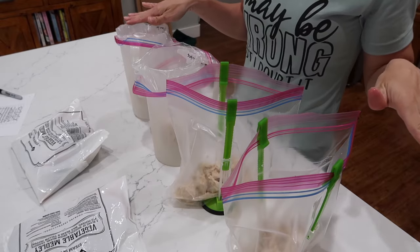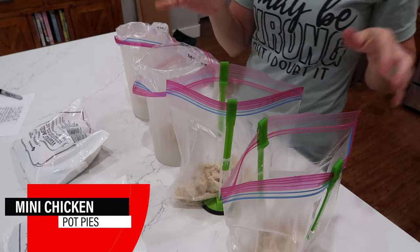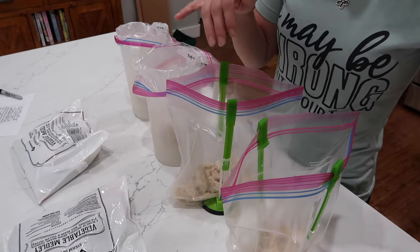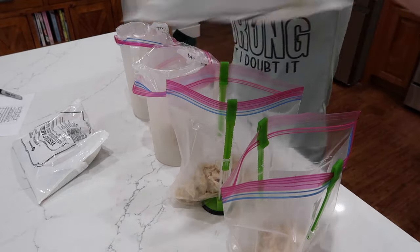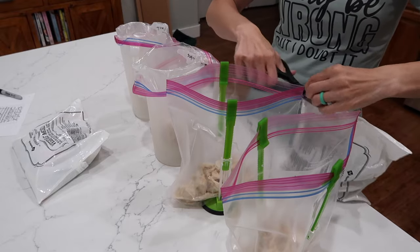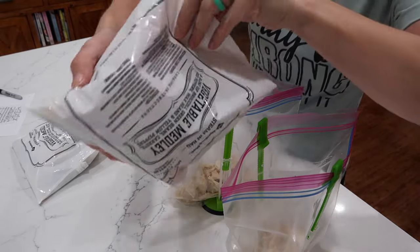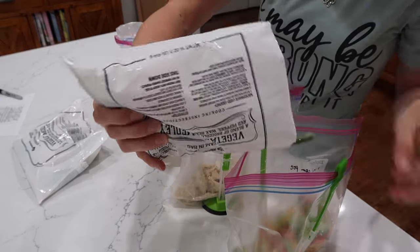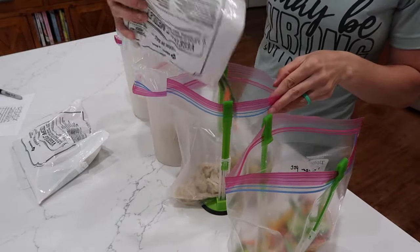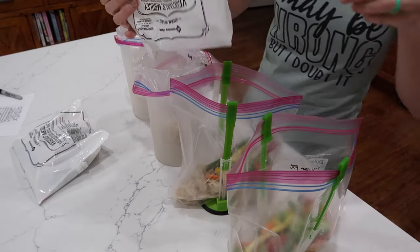Last but definitely not least are mini chicken pot pies. So in each of these, I have the rest of my shredded cooked chicken that I had prepped yesterday. And I'm gonna add some mixed veggies to each of these bags. You can use whatever you want. I have this stir fry one. Gonna divvy these half and half like this.